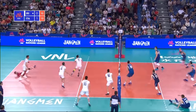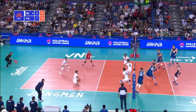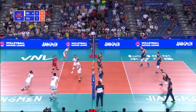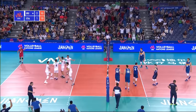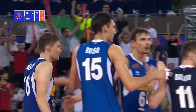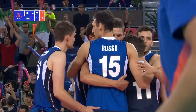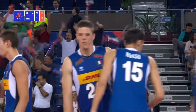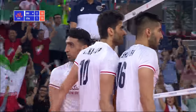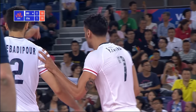Badiport with the serve. That's Antonov. Overpass. Over from Hazratpour, the libero. Iran scrambling and defending and blocking. And then Gafford. Shot pushed over. And they work really hard there, Iran, to get within one. Well played, Iran. They just wore Italy down there. And yet there's a huddle and there are words as they try and find a way through this impasse now.